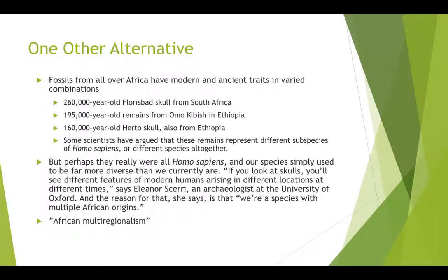Eleanor Scerri, an archaeologist from the University of Oxford, said, if you look at skulls, you'll see different features of modern humans arising in different locations at different times. For that reason, she says, we're a species with multiple African origins. And so this has been dubbed now something that's a combination of replacement and multi-regional evolution, that is African multi-regionalism. So, what's the difference between African multi-regionalism and multi-regionalism as a whole? Well, at least the African populations are a lot closer to each other. So that idea of gene flow between populations feels a bit more plausible with African populations than it does with all of the Old World in its entirety.